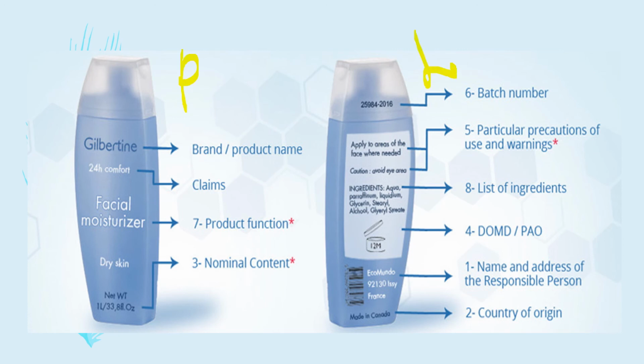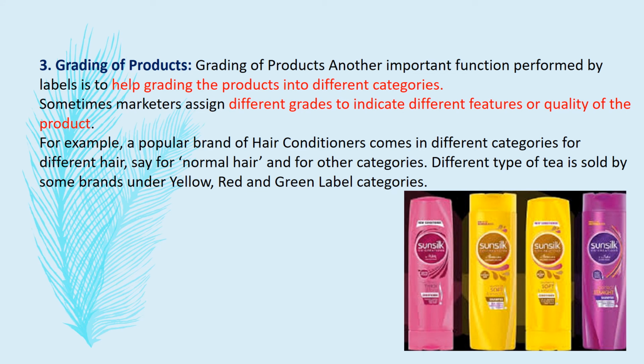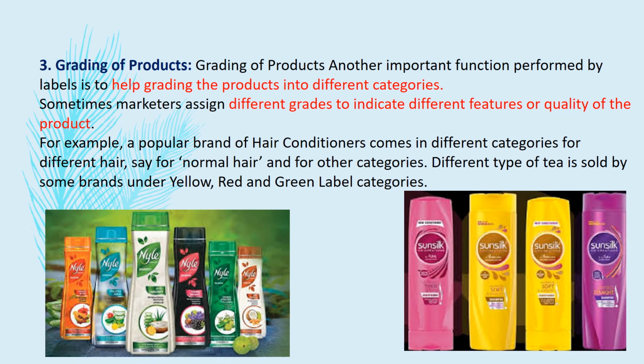Okay, so grading of the products, how exactly are the products graded. Now, under the same product line you have a lot of different other products that have been added. Like for example, you have Sunsilk, you have smooth and silky, you have dandruff control, like that you have for Nile also. So what are they saying? Grading of products is very important. Depending on the grading of products, you can differentiate them or divide them into different categories, so it's easy for customers to buy and purchase the particular product.